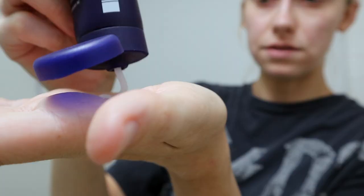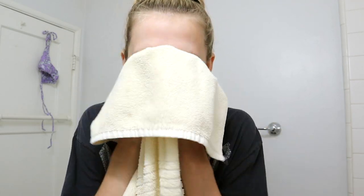Okay, so now I'm gonna show you guys how I use the products. Okay, so step one is the cleanser. I love this cleanser. It is unscented, which I love because I have very sensitive skin and fragrance usually upsets my skin. It also just leaves my face feeling really clean without stripping my skin or clogging my pores. So I do about that much cleanser. And because this cleanser is so gentle, you can use it both morning and night. And then I just cleanse my face. Feels so good. It makes your face just feel so clean.